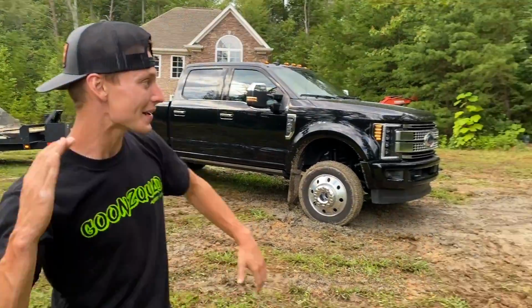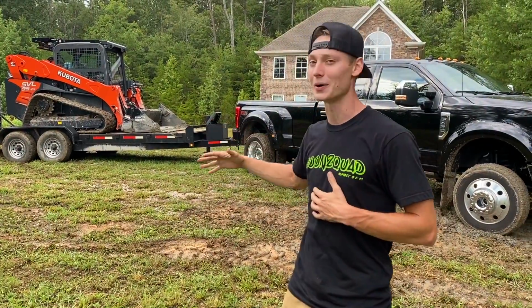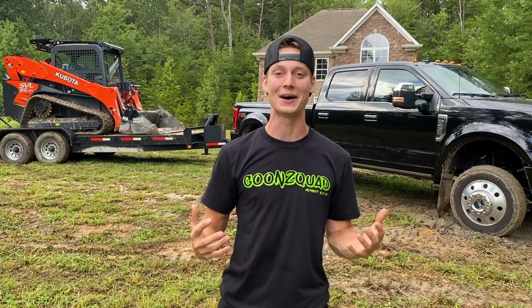Alrighty guys, so we finally put our brand new skid steer to work and we straightened out that whole entire driveway. It is nice and smooth. And I gotta say, that unit right there is an absolute beast. We already went ahead and loaded it up where we're probably gonna give it its first wash at the house. But that is pretty much gonna be a wrap for today's video.